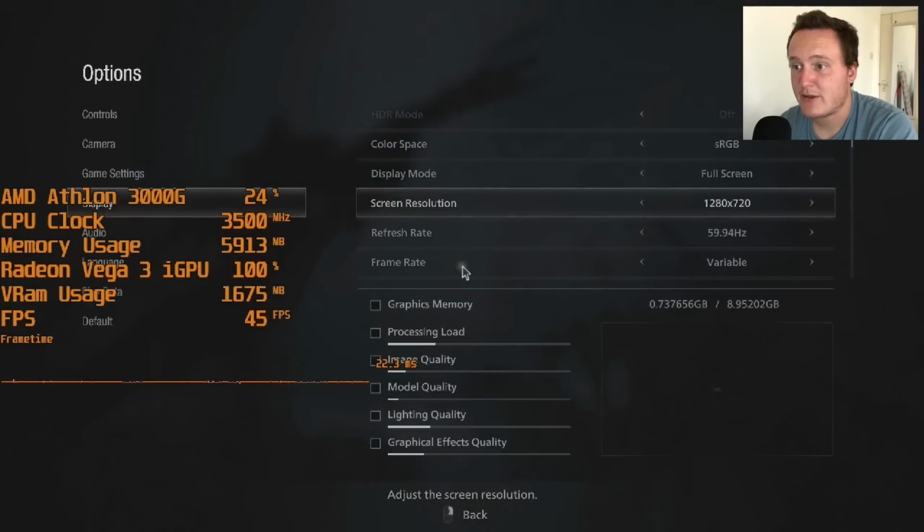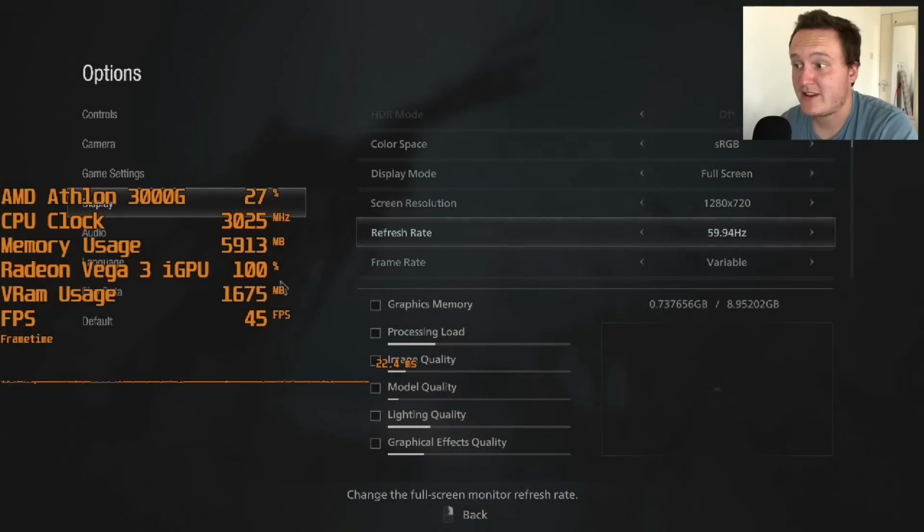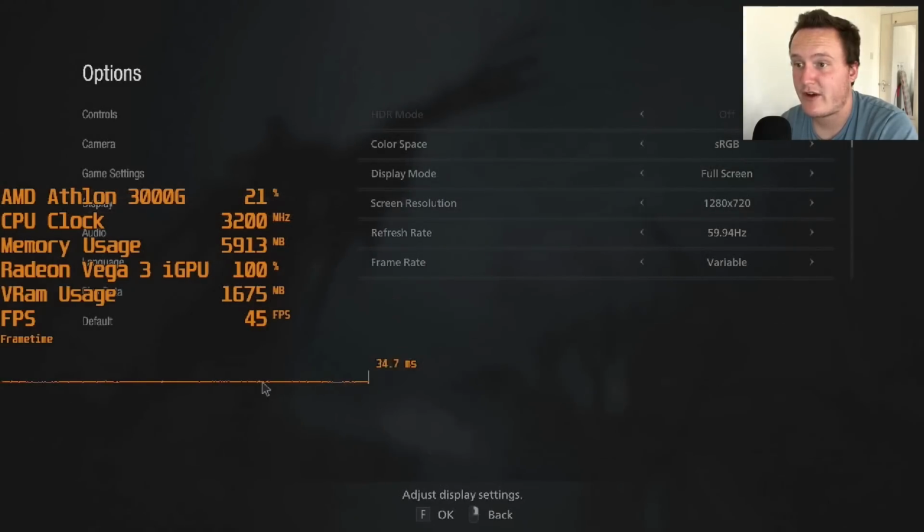I haven't changed anything else. I have turned VSync off. Now we'll keep the resolution 720p, 1280 by 720. The frame rate has shot up to around 45 FPS already.